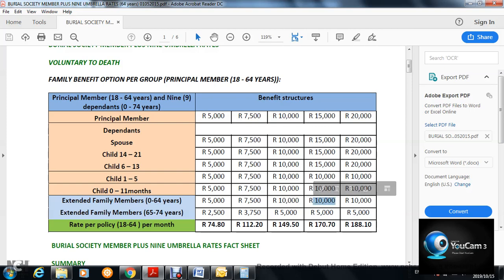Okay, same on 20,000. Everyone up to age 16 to 13 gets 20,000. Child 1 to 5 now gets 10,000, and then 0 to 11 months 10,000. Extended 10,000, then between 0 to 64 10,000, and likewise 5,000 for 65 to 74. Now this is the difference on these two, 15 and 20,000.